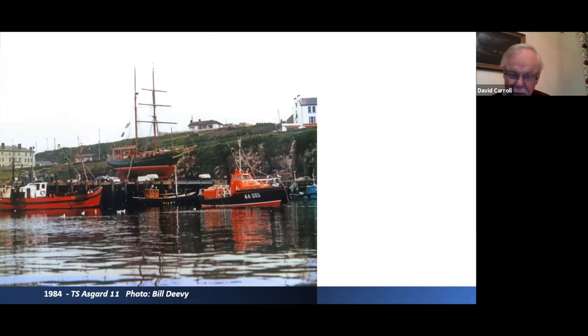Now, that year, 84, I've just thrown in this photograph that Bill Levy very kindly let us use in the book. You probably know what it is, it's the Asgard, but it's out of the water, which people probably wouldn't have seen. The gunwale had been damaged on a voyage from Milford Haven, so it was lifted out of the water at Dunmore to be repaired. And Bill was on that voyage as a crew member, so he had that photograph, so I just thought you might like to see that. That was 1984.